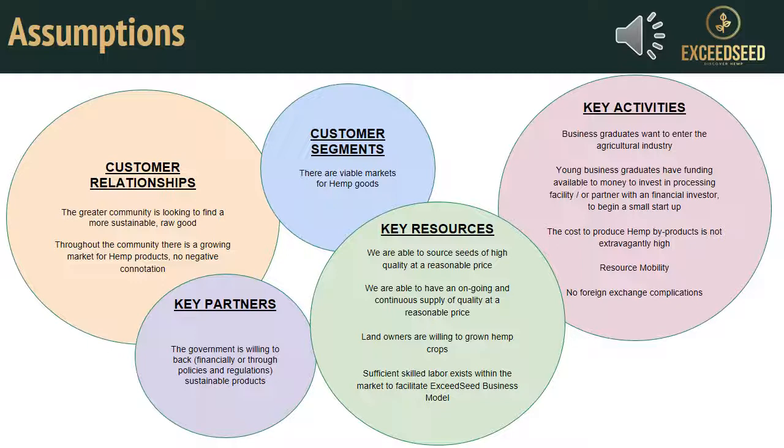Also, we assumed that these business graduates have access to money to be able to invest in the initial costs of the business. Also, we've assumed that the cost of creating hemp byproducts isn't extravagantly high and it's achievable for many young business graduates. Also, we've assumed that resources are able to move between areas, so we've assumed resource mobility, which of course may not be the case in the real world.